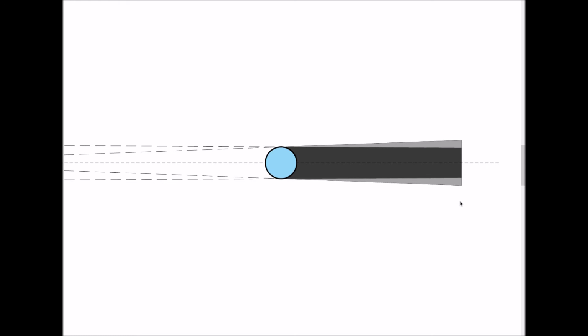I've simplified it in my diagram by only showing the extremes, but when you consider all the points on the sun, then the zone I've shown as light gray, here and here, becomes a gradation from fully shaded to fully lit.